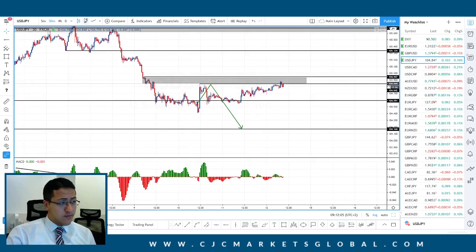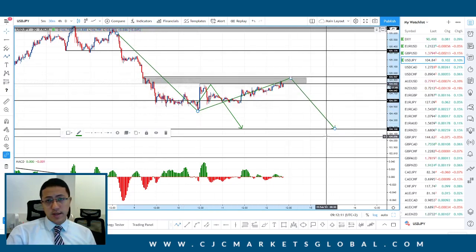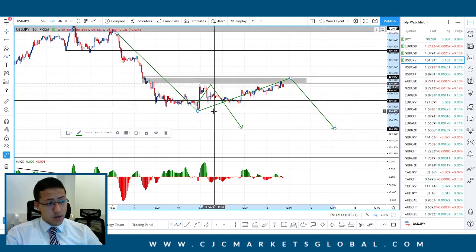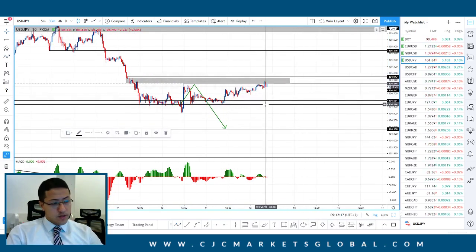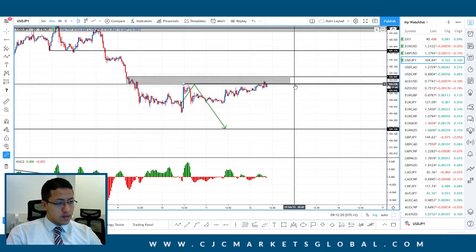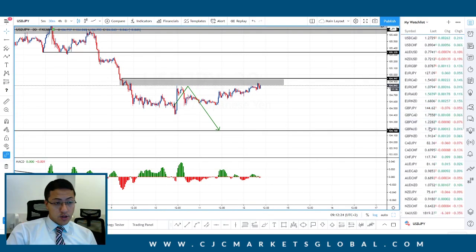So we did have a move here to the downside, and this is all a correction, and then we are moving again to the downside, and this is what we are expecting on the dollar yen. Let's just remove this zone and this one. So those are our key levels for today on the dollar yen.